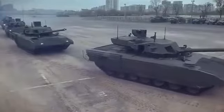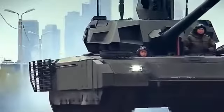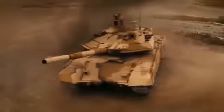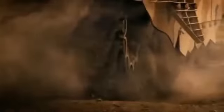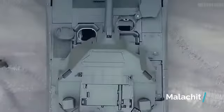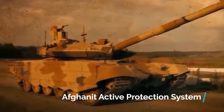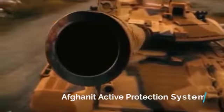This tank only needs a crew of 3, and its crew members are housed in an armored capsule in front of the hull. It is armed with a 125mm smoothbore 2A82-1M cannon that has a higher muzzle energy than the German Leopard 2s and can fire a wide range of ammunition. The turret and the hull are protected by Malachite dual explosive reactive armor, and it is also protected by the Afghanit Active Protection System that detects incoming anti-tank munitions.